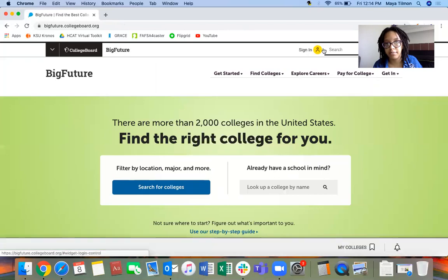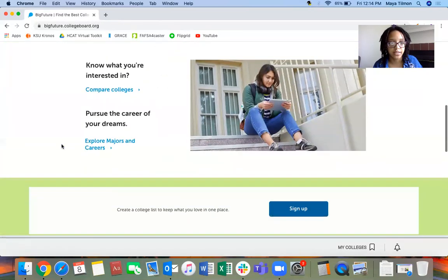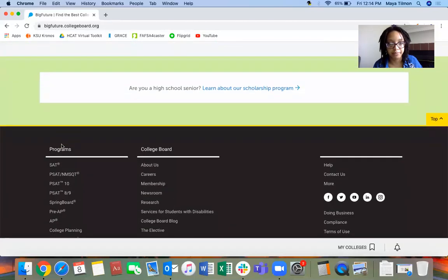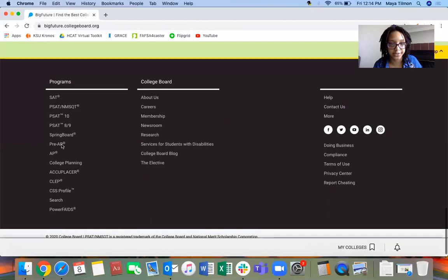You can make an account, and once you do, it'll save all the colleges that you save. I think it'll save your careers and stuff on there as well. It's really just a great way to keep all your information in one spot. And they do have a scholarship.